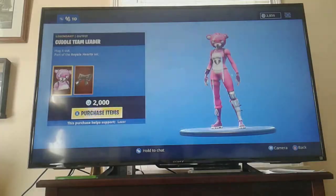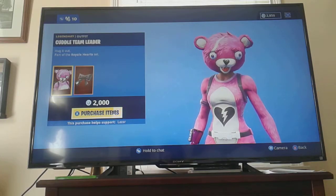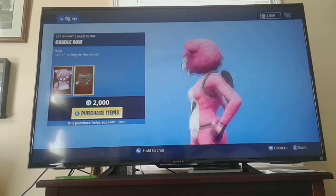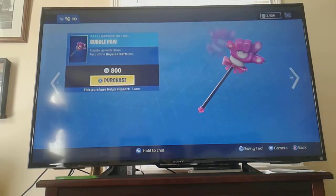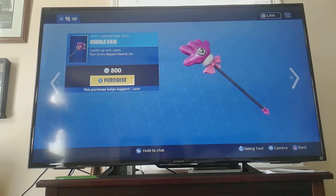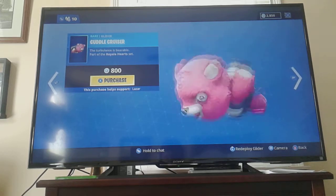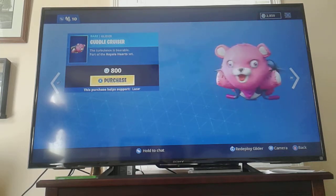In today's item shop, the Cuddle Team Leader has returned. Hug it out, part of the Royal Heart set, with the Kettlebell Hugs back bling. With it, besides the Kettle Paw pickaxe returning, Cuddle Up with Claws, we now have the new Cuddle Cruiser glider. The turbulence is bearable.